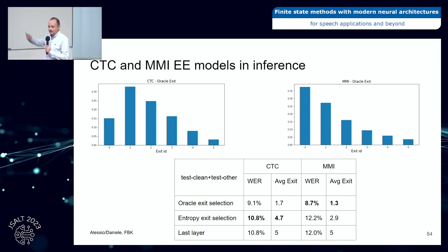Okay, so these are the results. The first two histograms on top show the distribution of the exits using the oracle selection. It is interesting, in my opinion, to observe that for the MMI model, which is on the right, the most frequent exit is the first one. This is in line with what Umberto observed. MMI helps a lot in the first layers. On the other hand, for the CTC model, you see that the distribution is shifted a little more to the right. Okay, so these are preliminary experiments on LibriSpeech 100, but I think these trends are clear.